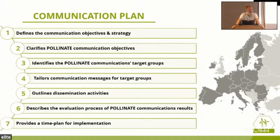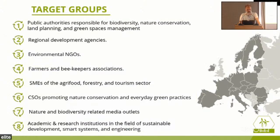Second point is identifying target groups, an important task for any partner within this project. Tailoring communication towards specific target groups is something anyone involved in communication knows is very important. Dissemination is how to make sure that acquired knowledge gets through to other parties, to other partners, so it is also an important objective to clarify in a communication plan. The communication plan also needs to contain an evaluation process to assess whether or not we have succeeded in communicating in the way we were supposed to. All of that is a part of a communication plan.